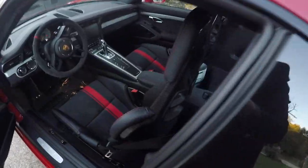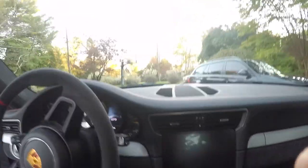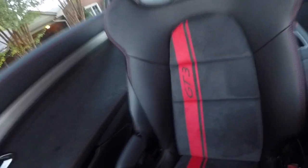It's all carbon fiber here. Carbon fiber seats. Oh, that's comfy. Now that's a comfortable seat right here. GT3. Get the rear seat delete.